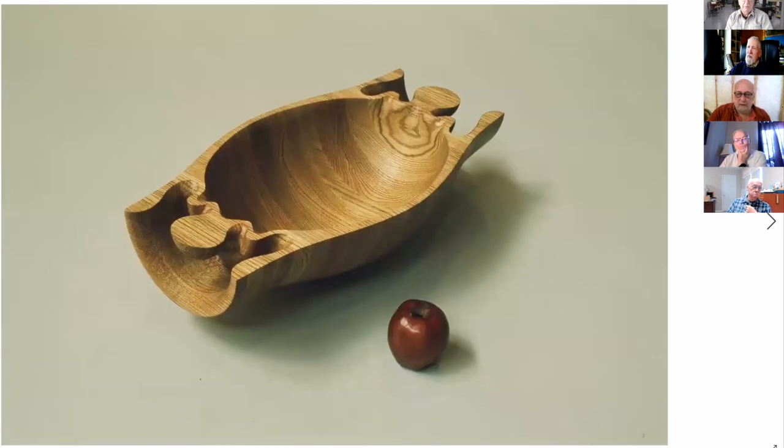Here's a piece again. This was turned basically as a vase with lumps on one end and an open end, and then sawn and rejoined at the rim. And because of the grain orientation here, I think it's actually a long grain glue up, so it's pretty sturdy, although there's probably some little pin dowels in there. And it's a big fruit bowl with handles. It's really a terrific piece.